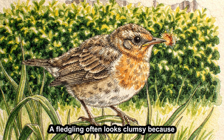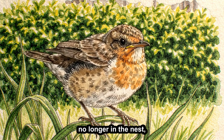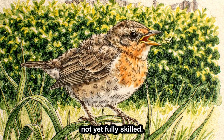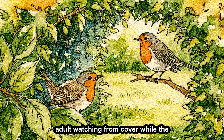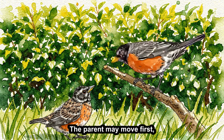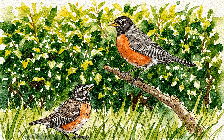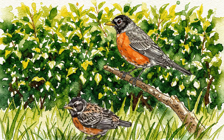A fledgling often looks clumsy because it is between two worlds. No longer in the nest, not yet fully skilled. The clearest sign may be the adult watching from cover while the young bird stays low. The parent may move first, and the young bird learns by following the safest nearby shape.